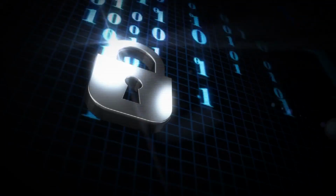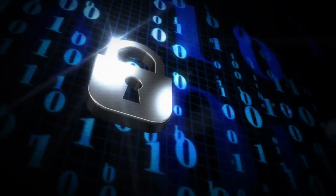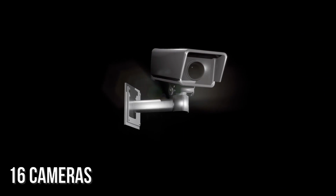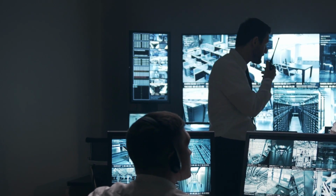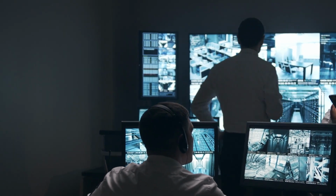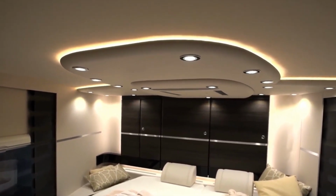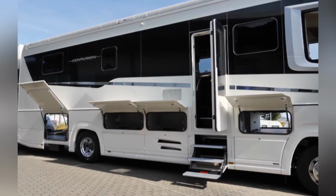In a world where security is paramount, the Centurion goes the extra mile. It features a surveillance system with 16 cameras, providing a 360-degree view of your surroundings. Safety and peace of mind are priorities, allowing you to embark on your journeys with confidence.